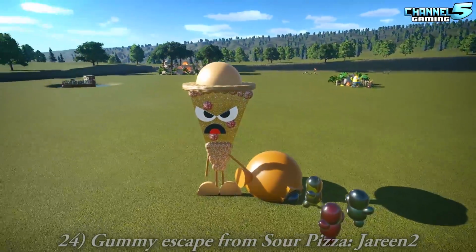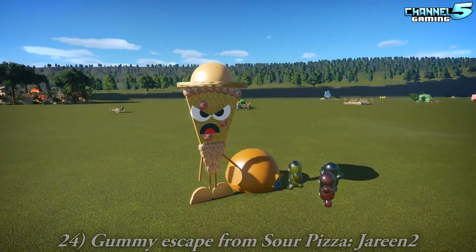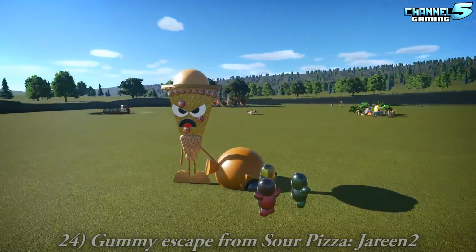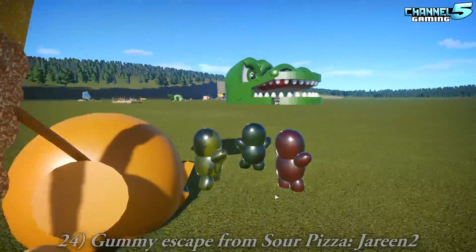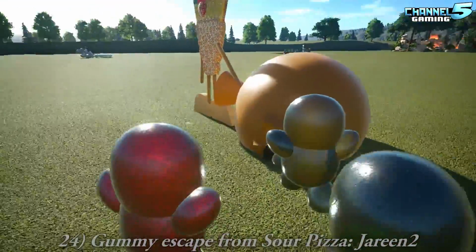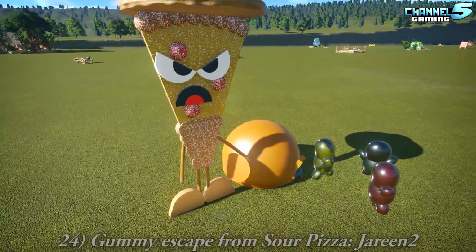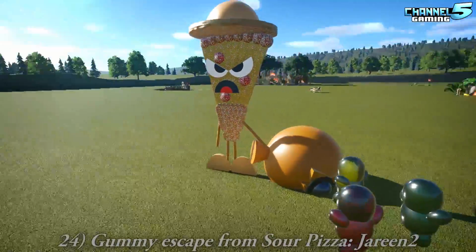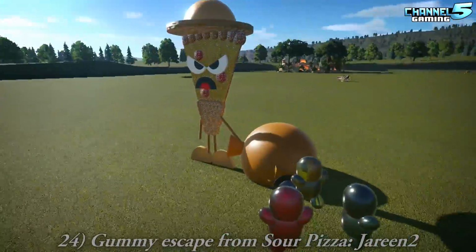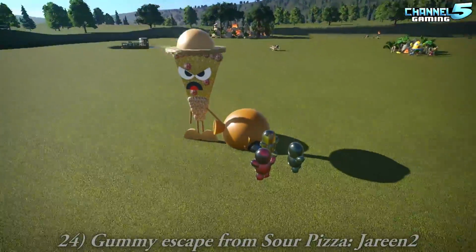Gummy escape from sour pizza. Got a hole in the bag. Get out of the bag. I like the big hats. Run away! Oh, it's a bag. Oh, I see. Yeah, there's a hole in the bag and they're all escaping. I like the little gummy people. Yeah, I like their big heads. Yeah, they're cute. They're really cute.